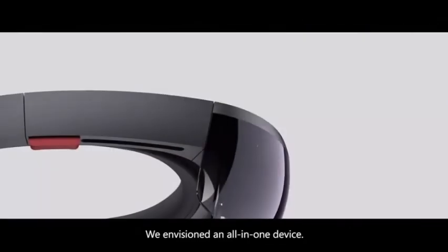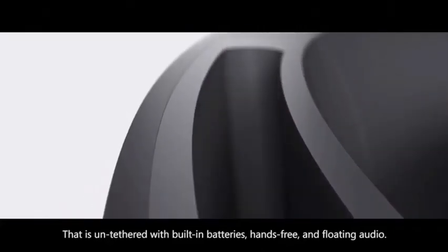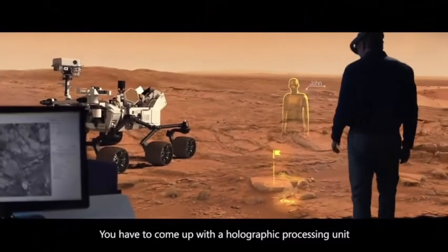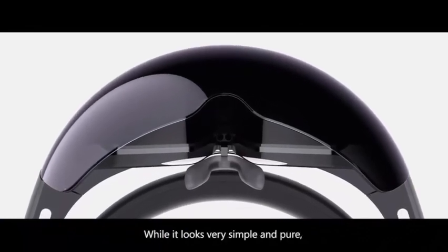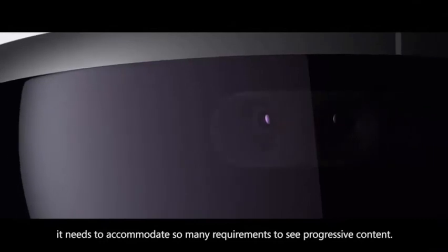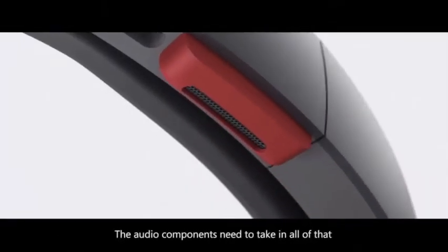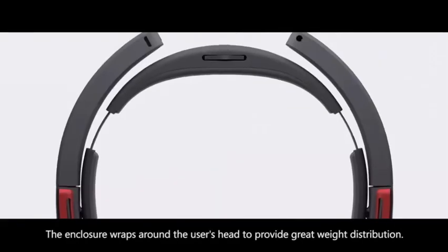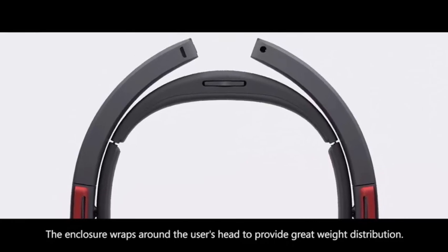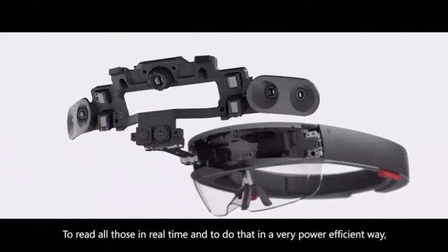We envisioned an all-in-one device that is untethered, with built-in batteries, hands-free, and floating audio. You have to come up with a holographic processing unit because you're constantly producing data every single millisecond. HoloLens is so complex. While it looks very simple and pure, it needs to accommodate so many requirements to see progressive content. The audio components need to take in all of that information about where is my head, where am I looking, so that your brain knows that there's something real over there. The enclosure wraps around the user's head to provide great weight distribution. We have so many sensors on this product. To read all those in real time and to do that in a very power-efficient way requires the power of what they developed with the new version of Windows.